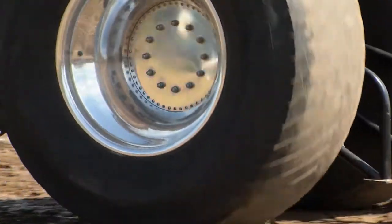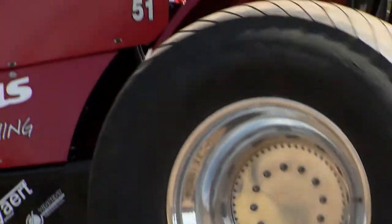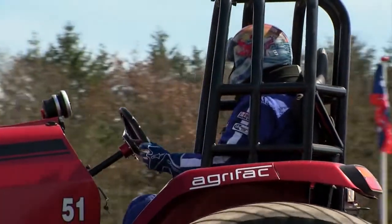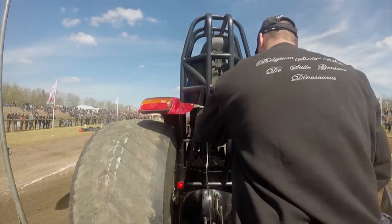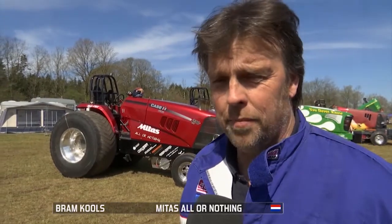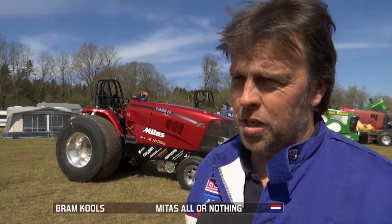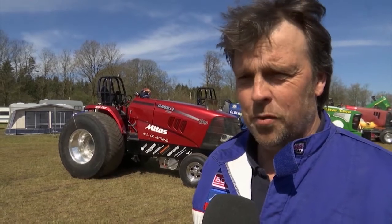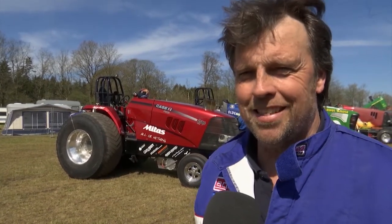Now next man to the line, this is reigning Eurocup champion, and this is Bram Koels with his machine he calls Mitas All or Nothing. We made a brand new engine in it. We had the last pull we did, and that was in America, and we had a crankshaft broken, so we had to build up a new one, and for us it's pretty sort of nervous what's going to happen next.